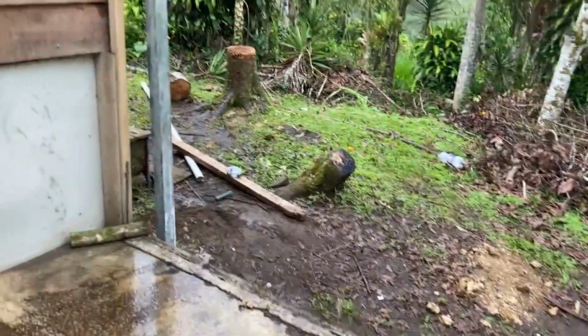Stage 2, we cut the posts to height and install the floor.